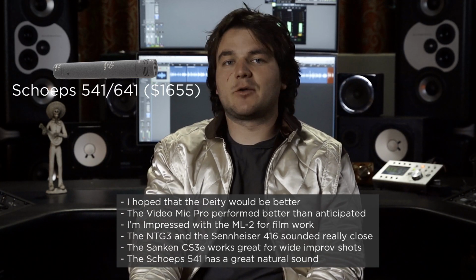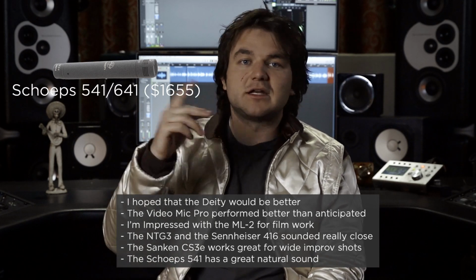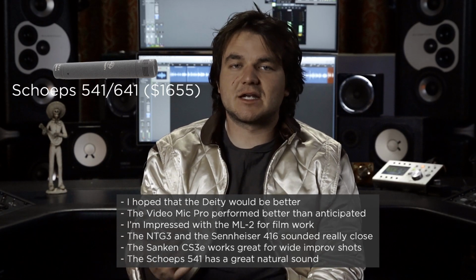Always when I'm on set, I reach for that microphone. I keep it in my pocket because it's so small. And if I need to swap out any other mic I'm currently using, I just throw that thing on there because it sounds so great.